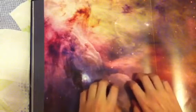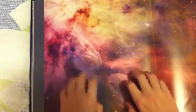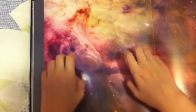Because the light is too faint to stimulate the color receptors in our eyes, the nebula looks greenish-gray when viewed through a telescope.